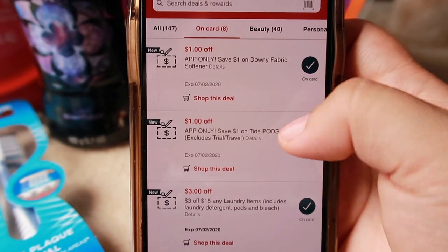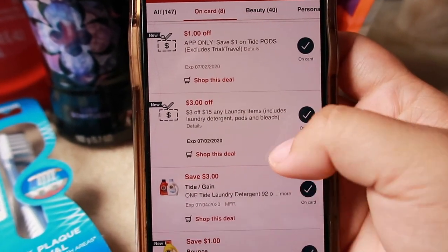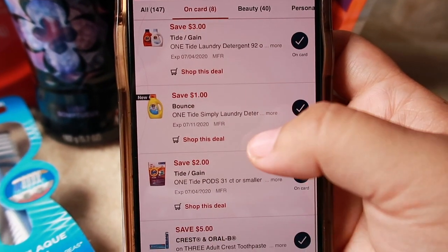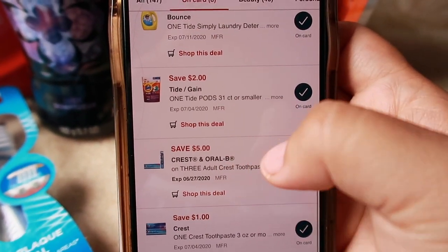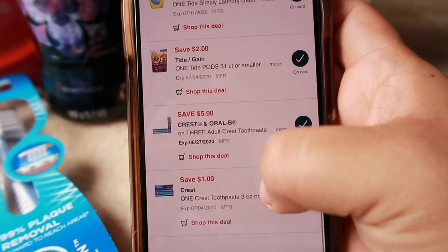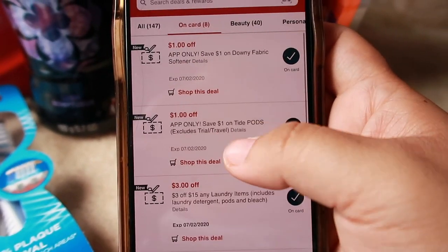We have the Downy fabric softener, the Tide Pods. We have the CRT $3 off $15 laundry items. We have the $3 off Tide, the big one, the $1 off Downy Unstoppables, the $2 off Tide and Gain, and then the $5 off 3 Crest or Oral-B. You don't have to clip this one. I don't know why it was clipped on there. It's just on there. But these are the ones that we're going to be using for these deals.